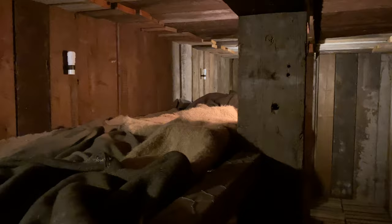These were the beds of the soldiers. Imagine, how can you sleep on that? Toilets. This was the time, imagine the smell.